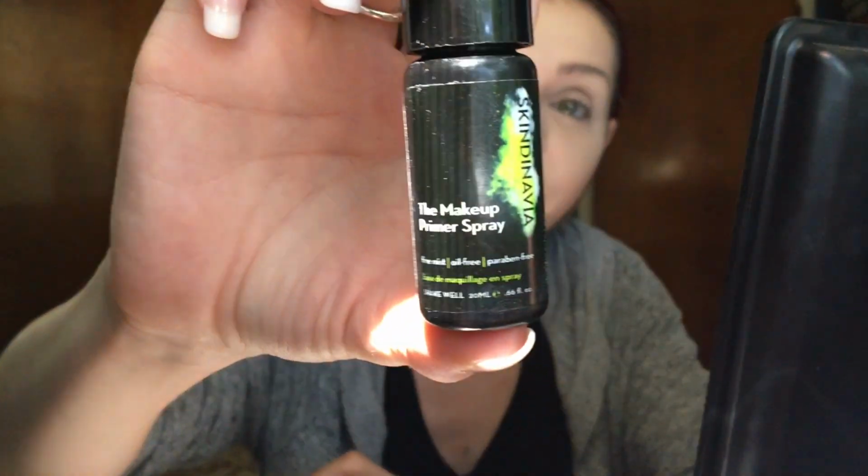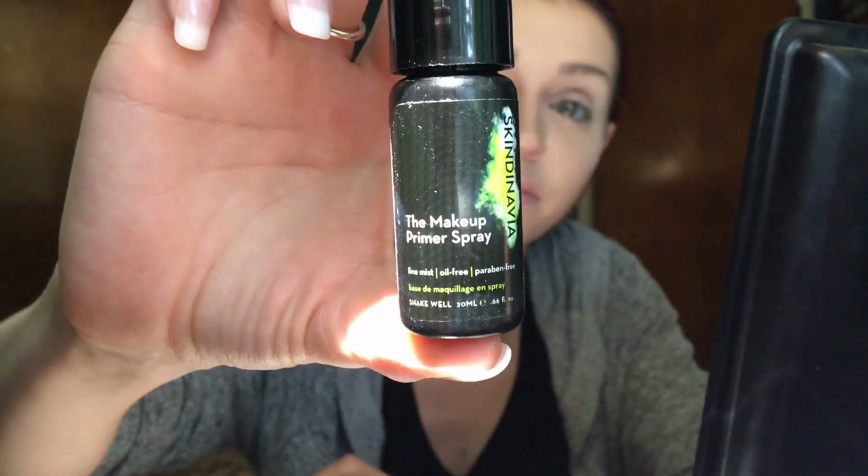And then I'm also going to go ahead and set down my nose and on my forehead, anywhere that I use the concealer to highlight, I also use the Secret Brightening Powder. And then, oh shoot, I completely forgot. I used a third primer today. Duh. I went in with the Skindinavia Makeup Primer Spray.